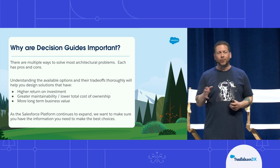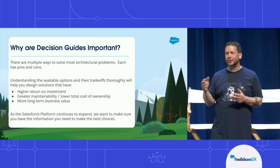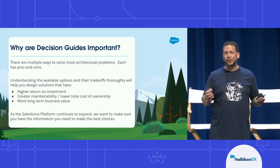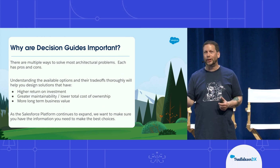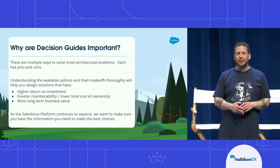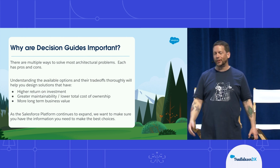When we think about the rest of the well-architected framework, we talk about patterns and anti-patterns and making sure that you're designing things the right way. Well, before you even design something the right way, you have to make sure you're designing the right thing and using the right tool to do that design work in the first place. And then, that longer-term business value. If you've got the right mix of tools, you're going to be less likely to have to re-architect something later.